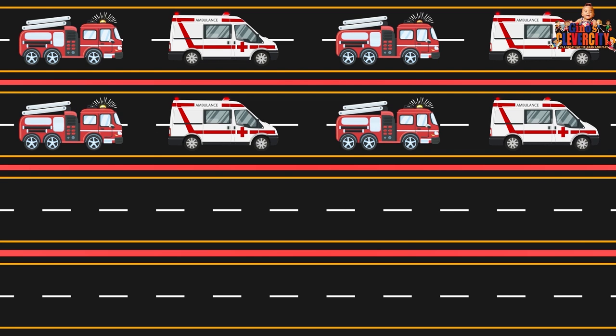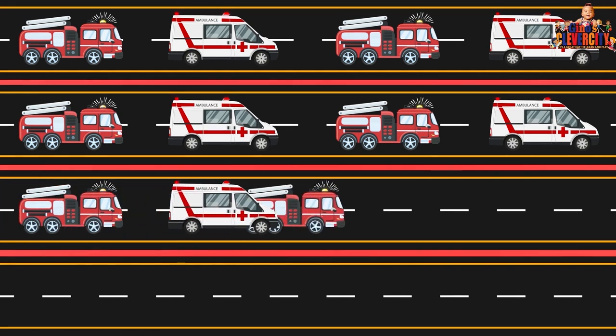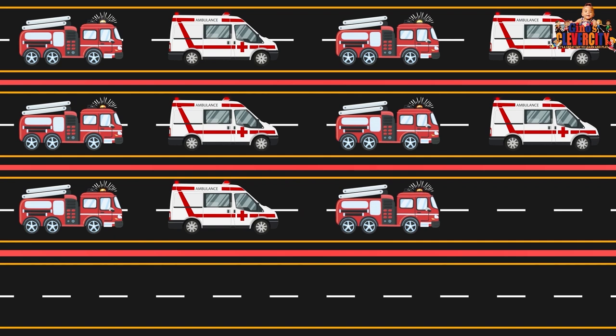Let's make the correct pattern together. Fire truck, ambulance, fire truck. What comes next in this pattern? Is it a fire truck? No. Is it an ambulance? Yes, correct. Well done.